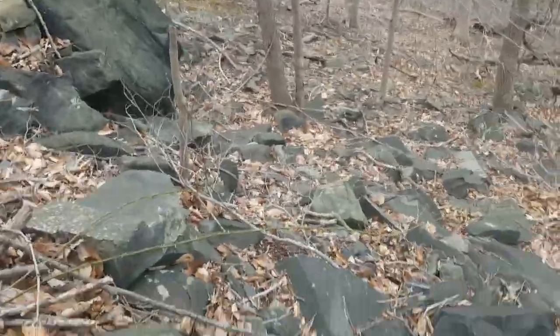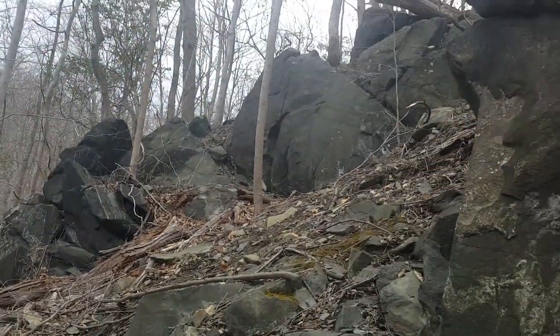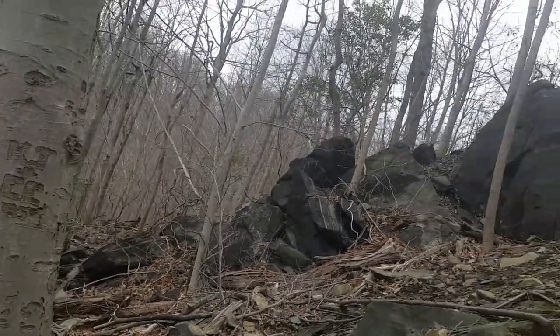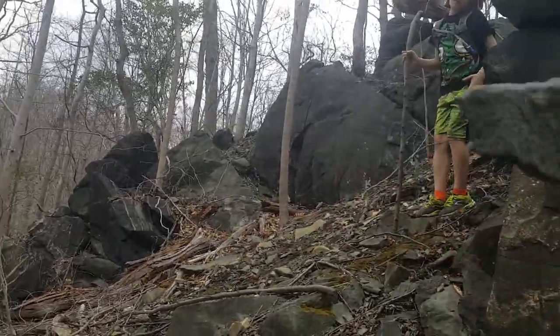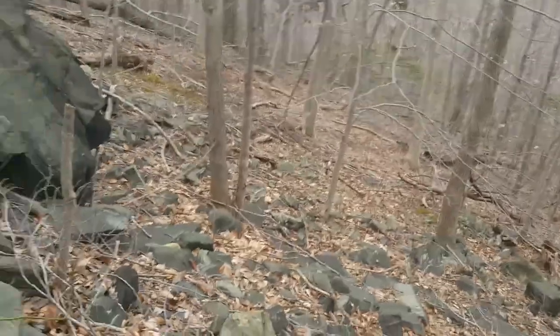So guys, we have to get down here. Oh my God, this rock. Blake, should I keep this souvenir? Look. Sure. Cool. So guys, we're getting on down here.